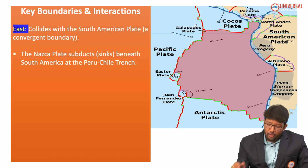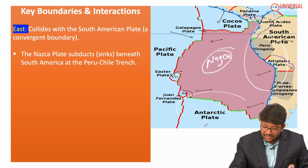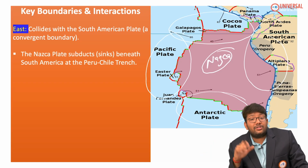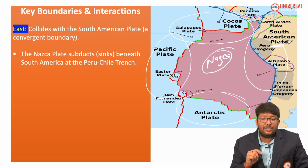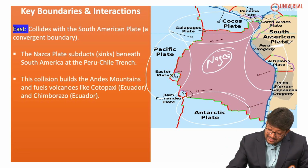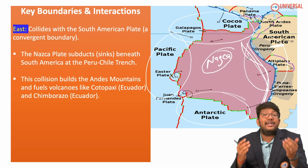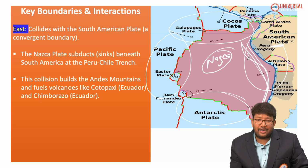Now, if we talk about the boundaries of the Nazca plate, this is the Nazca plate. In examinations, they generally ask about the eastern boundary, southern boundary, western boundary, northern boundary. In the east, it collides with the South American plate, as you can see. Remember, due to the eastern collision, the Nazca plate subducts under the South American plate and the Andes mountains are formed. The Andes are the longest mountain range in the world. You have to remember that.